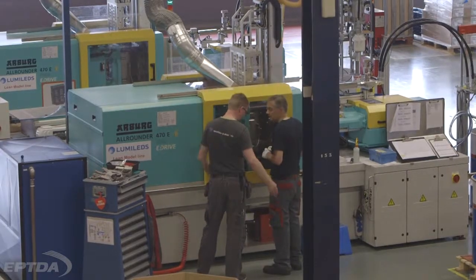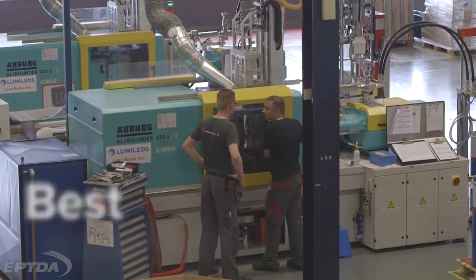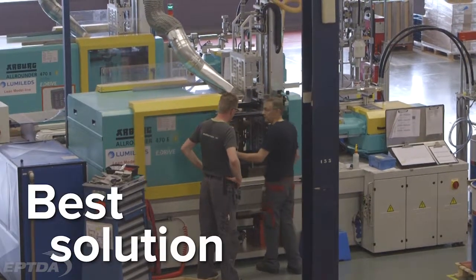We cannot afford that a production machine stops for a couple of hours. And they have to offer us the best solution. We want to have a component with the right price, the right quality, and delivered on the right time.